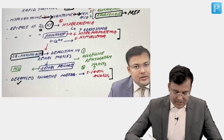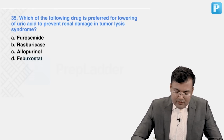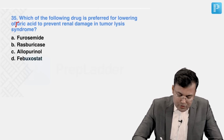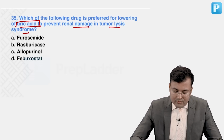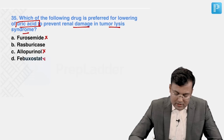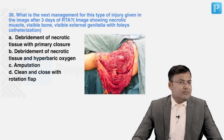Right? Now see the question. Which of the following drugs is preferred for lowering of uric acid to prevent renal damage in tumor lysis syndrome? It's not furosemide, it's not allopurinol. The preferred one is B, that is rasburicase. The correct answer is B.